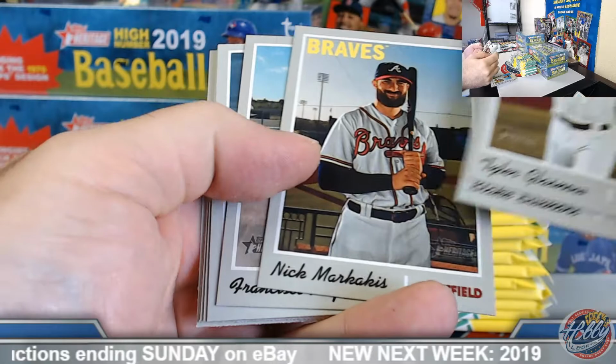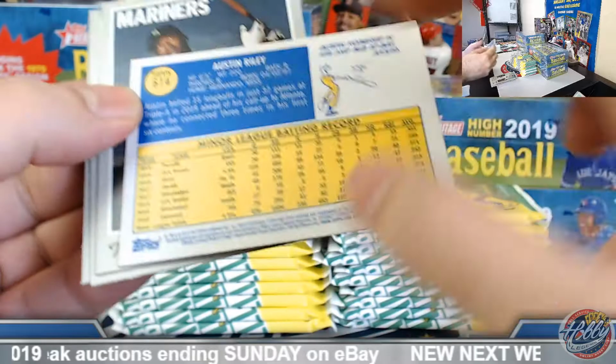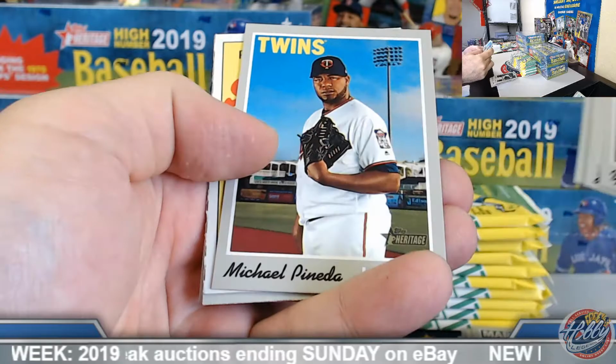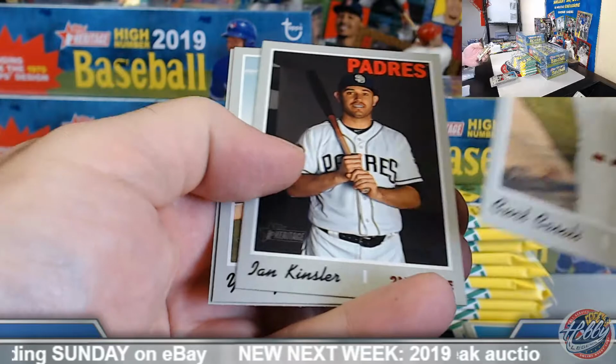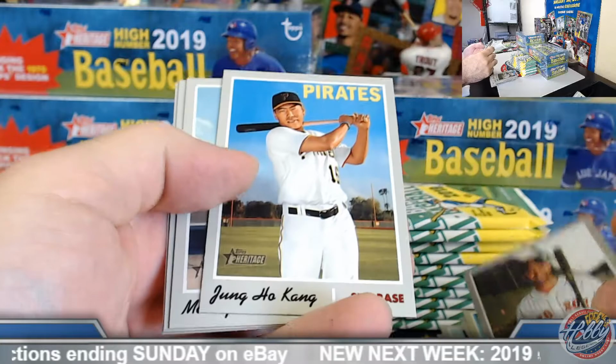Ichiro, High Number, short print action. And there's the Austin Riley. Usually in sequence with Kiboom and Rogers there all the time. Jose Abreu scratch offs, one per box on these. Chicago White Sox. It's been a minute since we ran into a flip stock too, so it would be nice to get one of those. JD, award winner's insert.